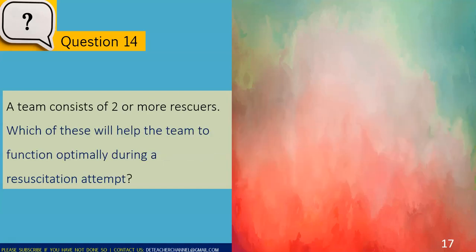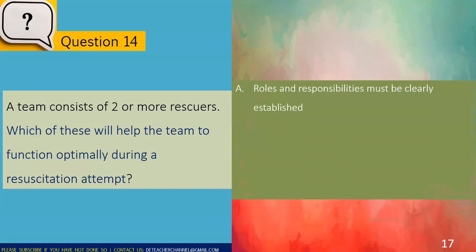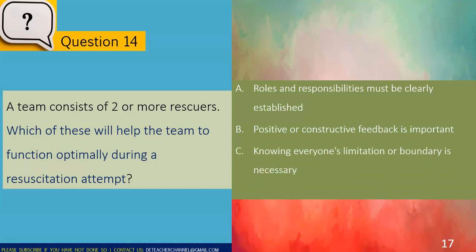A team consists of 2 or more rescuers. Which of these will help the team to function optimally during a resuscitation attempt? A, roles and responsibilities must be clearly established. B, positive or constructive feedback is important. C, knowing everyone's limitation or boundary is necessary. D, all the above.